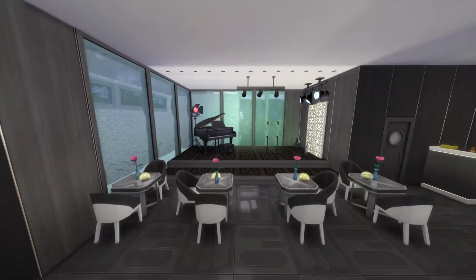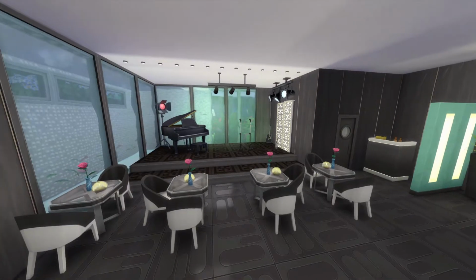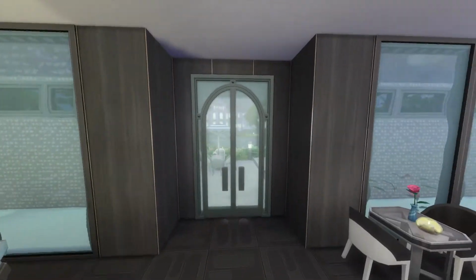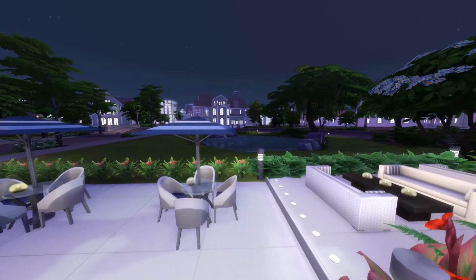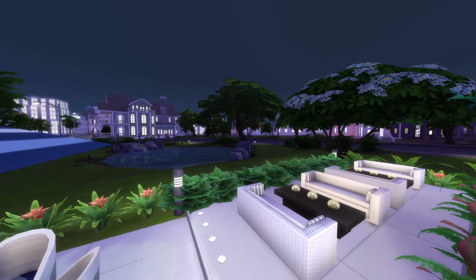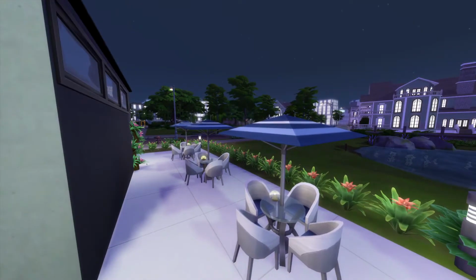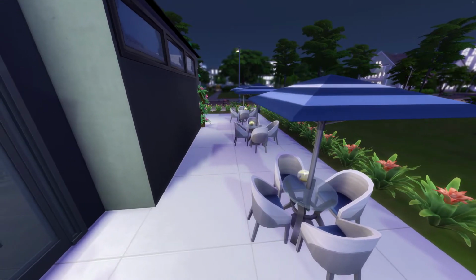And this stage is so cool. I just love the way that you use the platforms for this. It's genius with the piano, the microphone, and the lights. And also, we have several outdoor spaces in this build that I adore. More seating. The seating out there just makes me think of very California, almost like one of those shows.